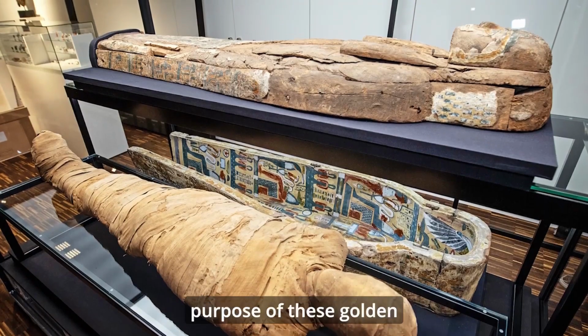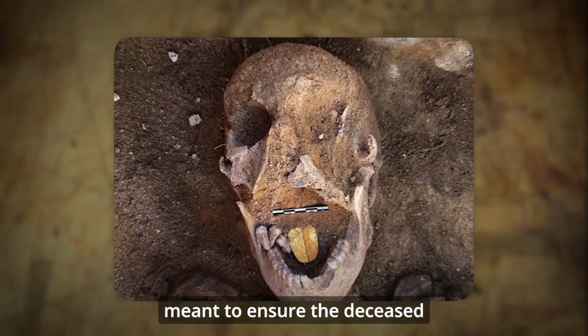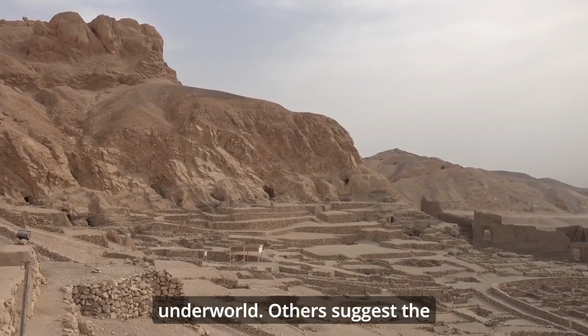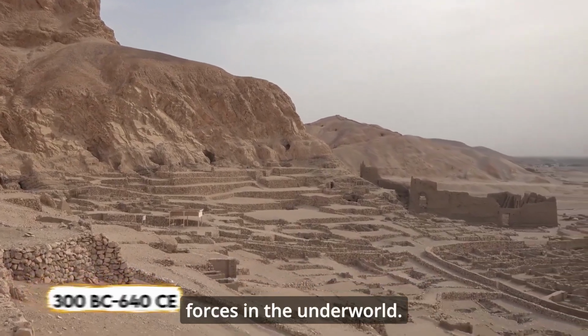Speculation surrounds the purpose of these golden tongues. Some scholars believe they were meant to ensure the deceased could speak in the afterlife, communicating with gods like Osiris, the ancient Egyptian god of the underworld. Others suggest the tongues served as protection against evil forces in the underworld.